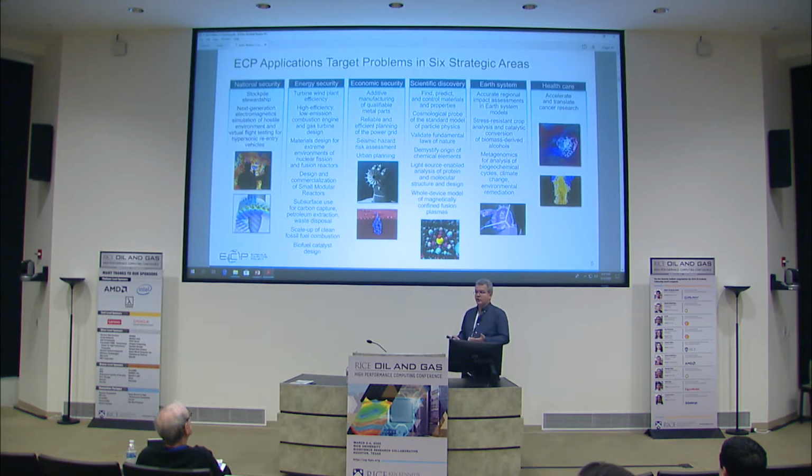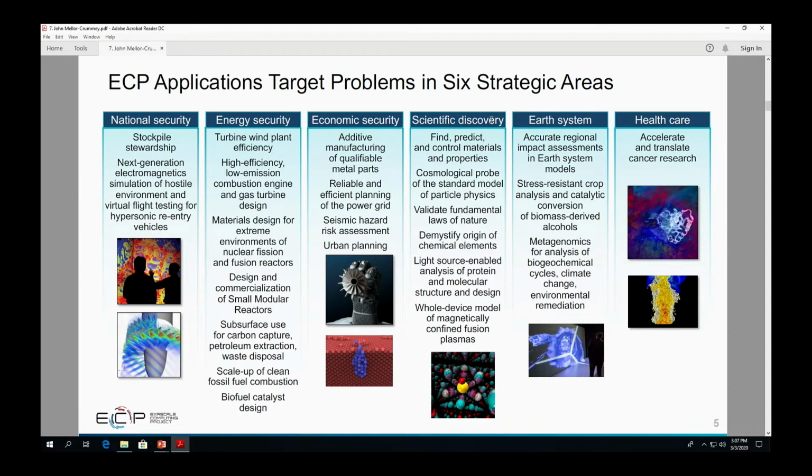The Exascale Computing Project is working on applications in a variety of areas, and I don't have time to discuss these in detail, but there are applications in national security related to stockpile stewardship and energy security, economic security, scientific discovery, earth systems, healthcare, you name it. So there's a large portfolio of applications, and if you go to exascaleproject.org, you can find out more details about what people are working on.